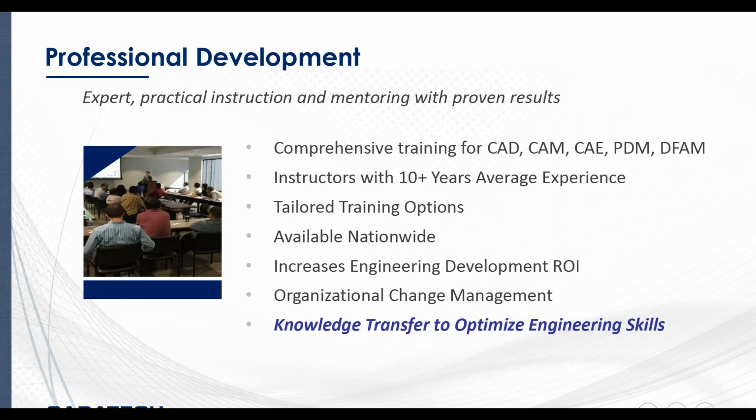Another aspect is training or professional development. So, what good is software and hardware without training solutions? And so we have an entire team that can do training courses. We have training courses that are pre-developed, as well as training courses custom developed for your organization. So that's a consideration for how we can help you out in the design for additive manufacturing realm.